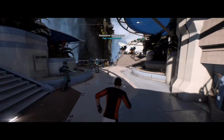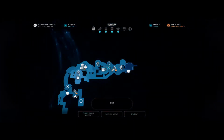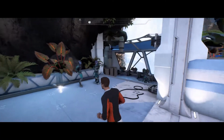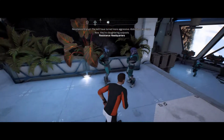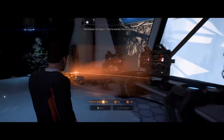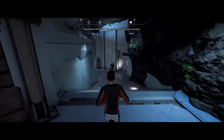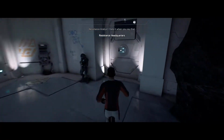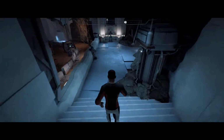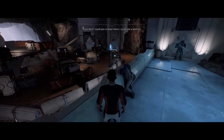I'm pretty sure I have plenty of things that I haven't found yet. The Kett have turned more aggressive. Now they're slaughtering outposts. Wish I could join in down there. I could use a workout.